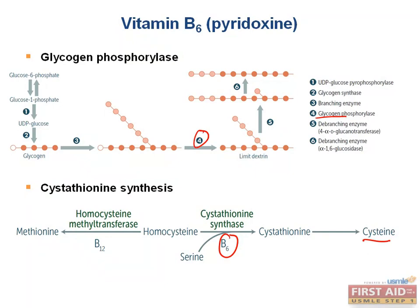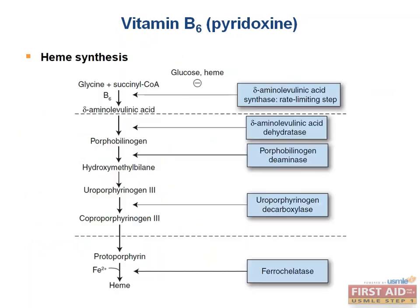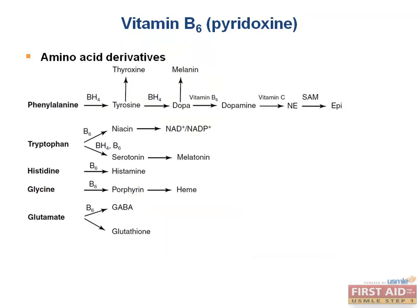And you also need it as a cofactor for delta-aminolevulinic acid synthase. Do you remember what that enzyme is used for? It's the rate-limiting step in heme synthesis, and makes delta-aminolevulinic acid from glycine and succinyl coenzyme A. As I mentioned before, B6 is also required for the synthesis of niacin from tryptophan. B6 is a cofactor for many of the reactions used to make neurotransmitters, including dopamine, norepinephrine and epinephrine, and GABA. The last role I'll cover for B6 is that it's used to convert histidine to histamine. Do you remember the 2 types of cells to make and use histamine?